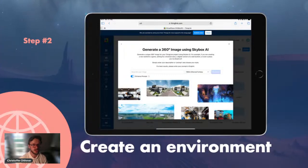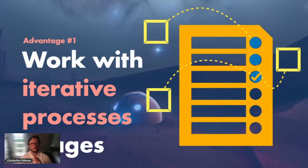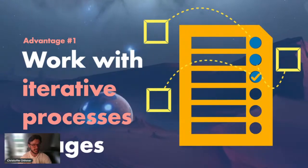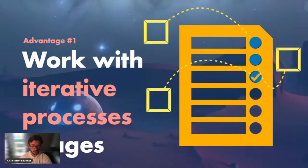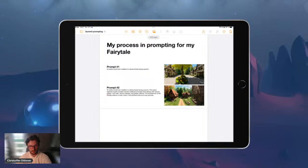The thing we are going to look at today is how you can create your own 360 AI environment with ThingLink and Skybox as the first part. And the great thing about this is that, if you facilitate it right, it will make your students work more iteratively with artificial intelligence. The way we did it in this project was creating our prompts, writing them in Pages like you see here, and creating the first picture.